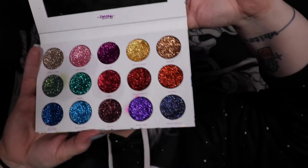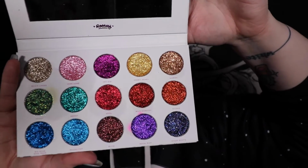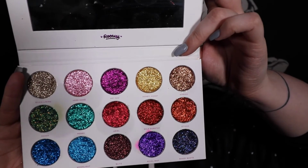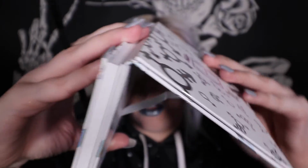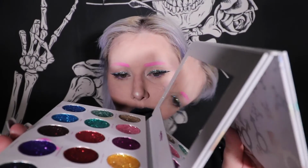What I do love about this is not only does it have like a bomb ass mirror in it, but look at all those glitter shades, bruh. Like it's just beautiful. Best glitter formula ever besides like Dear Katie Brown in my opinion for a pressed glitter. This is cruelty-free, vegan, paraben-free, talc-free, mineral oil-free, and if you are on the go all the time, a great palette for looking at yourself because it holds itself up and you have your little mirror there.